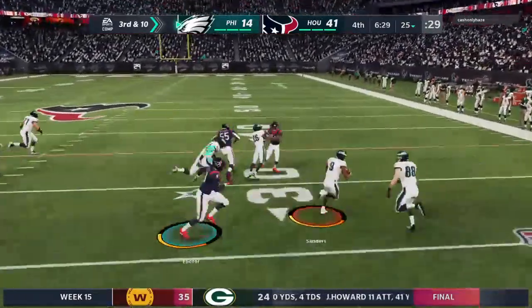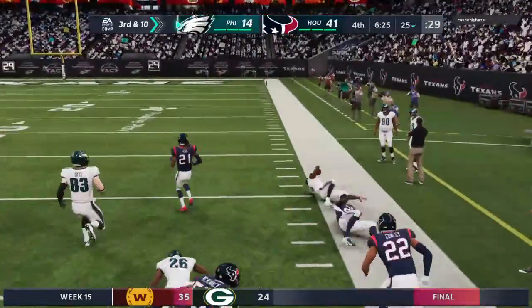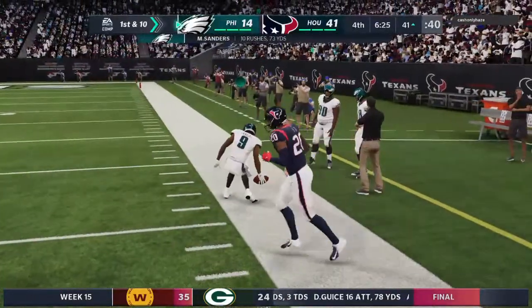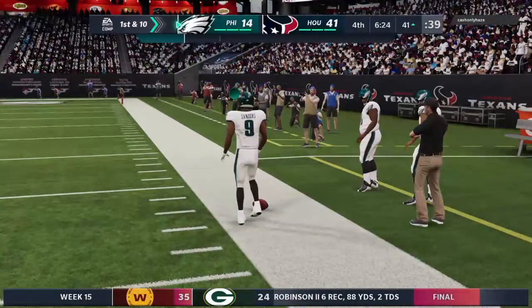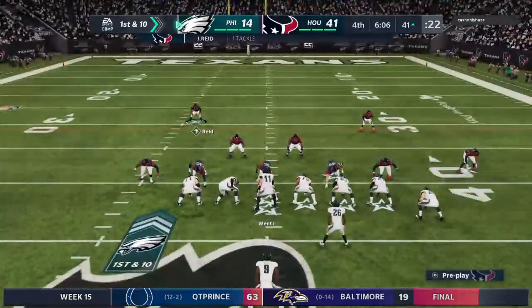On 3rd down, they turn to Sanders. He'll have a 1st down past the 40 and all the way down to the 41-yard line. The previous play, they barely got back to the line of scrimmage. Now they pick up over 30 yards. So the big play gets them across midfield now for 1st and 10.